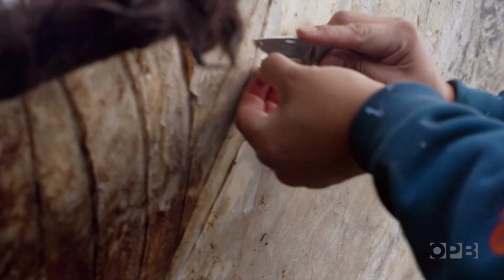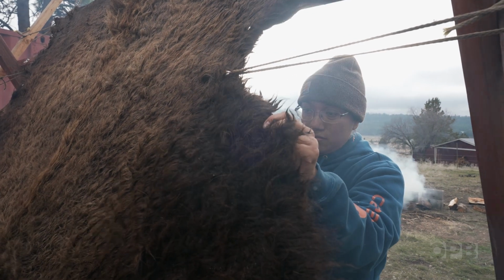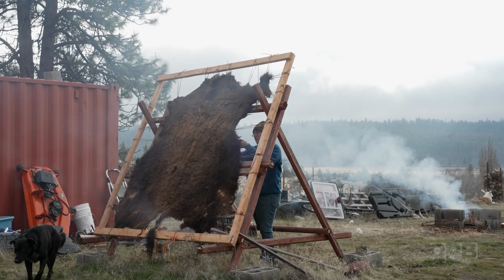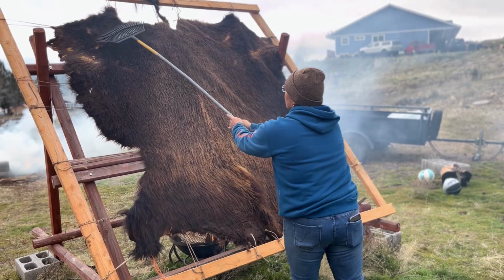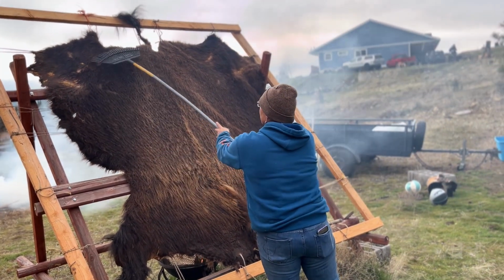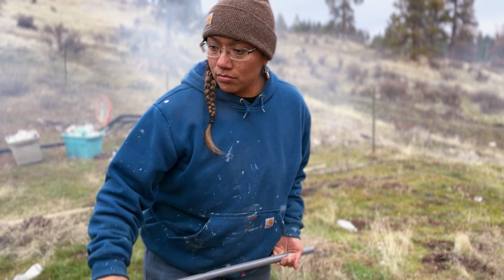So I'm an enrolled member of the Confederated Tribes of Warm Springs, but I'm also Yakima, Modoc, Miwok, and Paiute, Southern Paiute. I just want to make sure I'm respectful to those different tribes that I represent in this one art piece. I'm raking out the fur so that way making sure that smoke and that smell gets in all the little fibers of it.